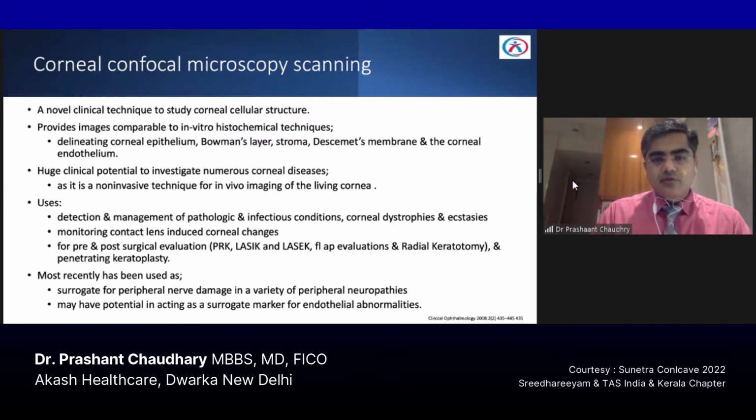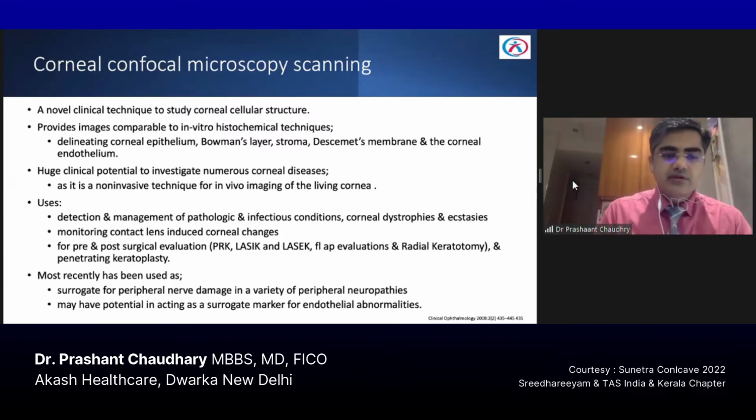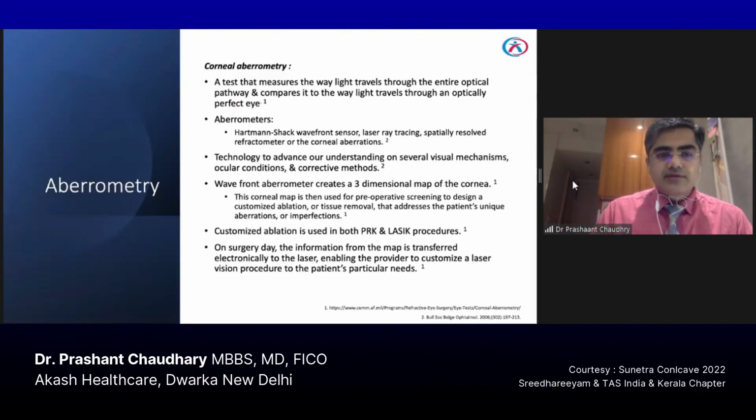For some neuropathies, you can see that the nerves are not present. That's why the dryness is being caused. And the contact lens, how much it has affected the eye. Things that can be made out with this.